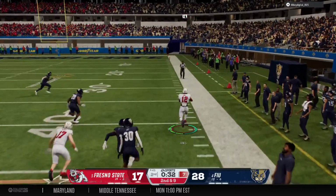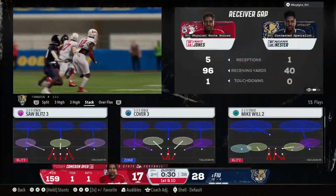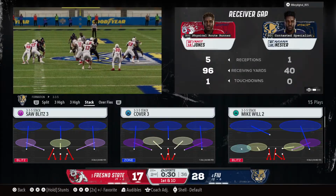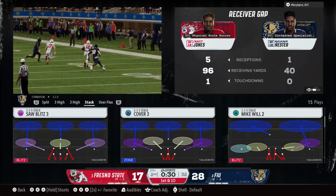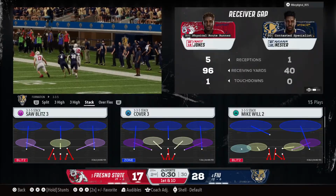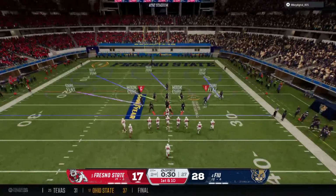Looks right for a quick completion. Breaking free at the 35. Heads out of bounds after a solid gain. Well, that's exactly what you need to do as a receiver in these kind of situations near the end of the half. Get some positive yards, but also stopping the clock is just as important.